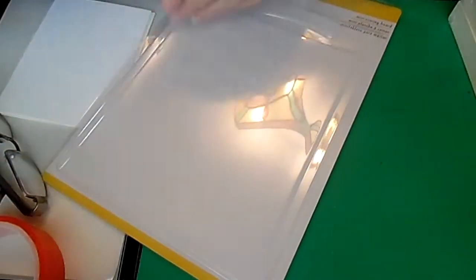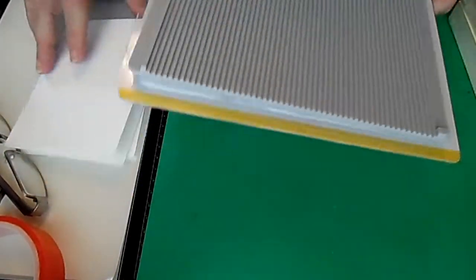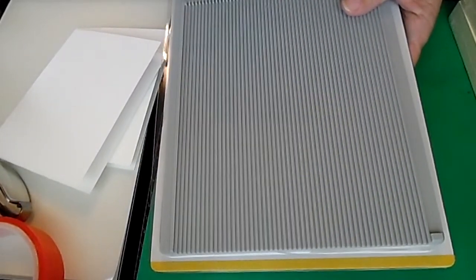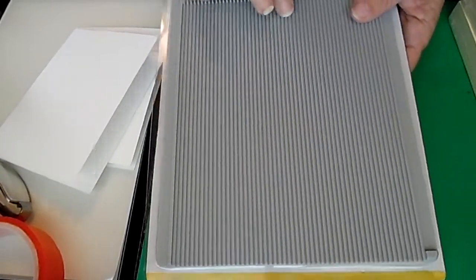Now, what I'm going to do with my other scoreboards, I don't know. So we'll see what happens. And this is also good if you go to a lot of crafts or you go to friends and craft. This is going to fit in your crafting bag.